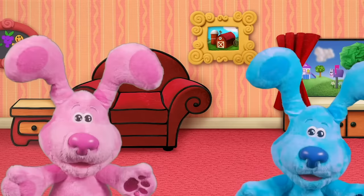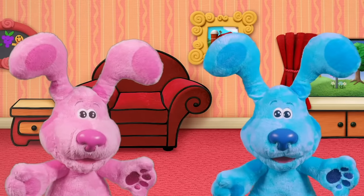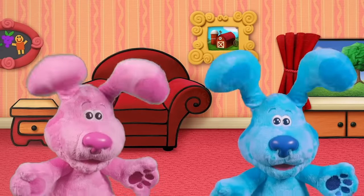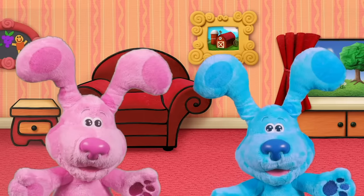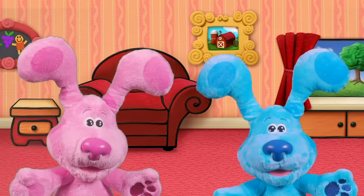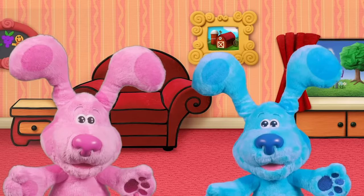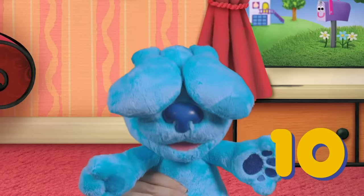Hi, Magenta. Hi, Blue. Let's play a game. Do you two want to play Skidoo Hide and Seek? You do? Great! It's just like regular hide and seek, but instead of running to our hiding places, we'll skidoo. So Magenta is gonna skidoo to go hide, and Blue will wait here and count down from 10. Find a great hiding spot, Magenta.